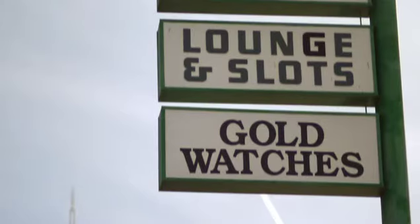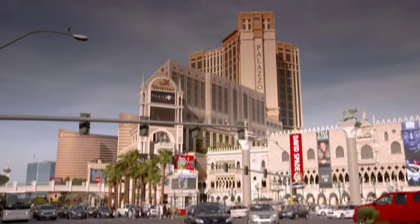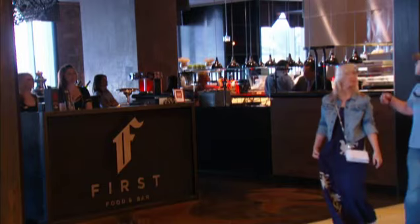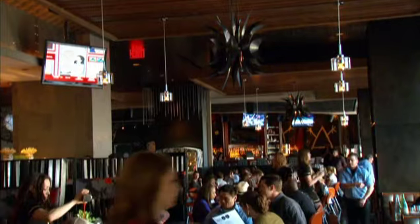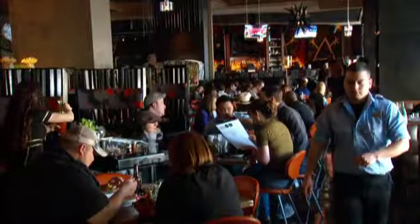When you're in danger of losing all your money in Vegas, or when you maybe won a bunch of money and you want to celebrate, either way, American food, something nice about it. First Food and Bar is in the Palazzo Hotel. It's the kind of place where you can get breakfast for lunch, you can get lunch for dinner, you can get breakfast for dinner. Dinner for breakfast?